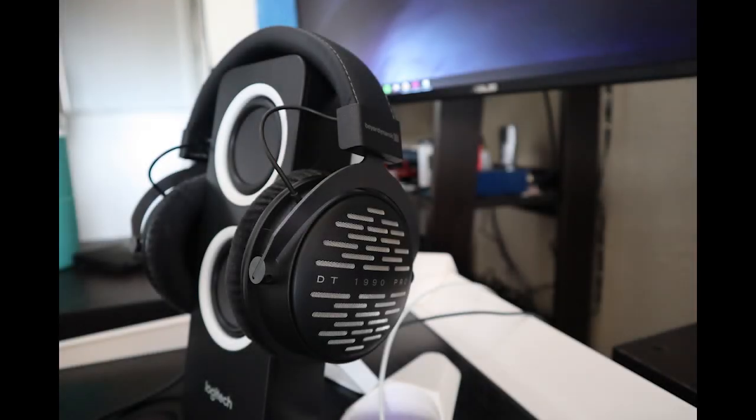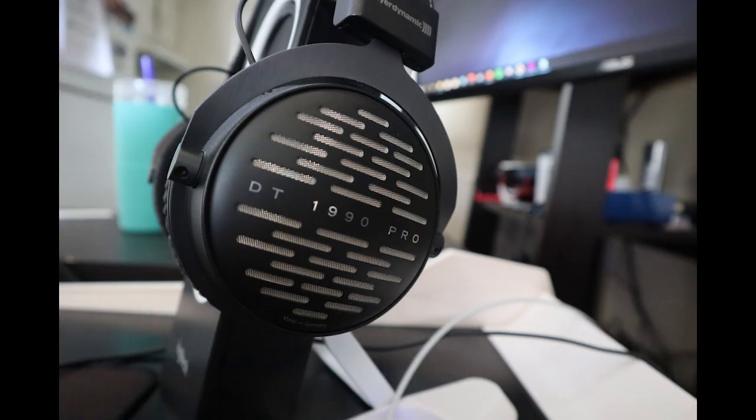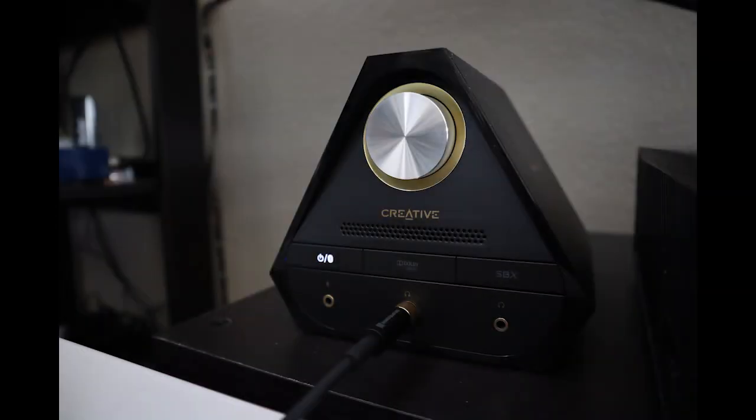And for my headphones, I use the Beyerdynamic DT 1990 Pros. These are pretty much the same ones Ninja uses. They're absolutely amazing. I love the sound quality. I can hear footsteps from miles away. They're great. And then if you hook that up with an amplifier, the Creative Sound Blaster X7, you almost can't even get better quality audio than that.